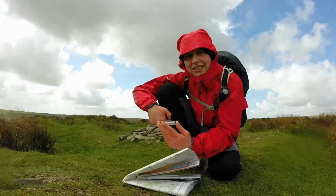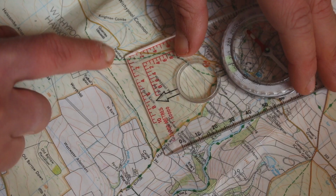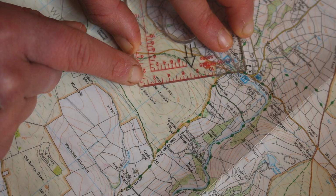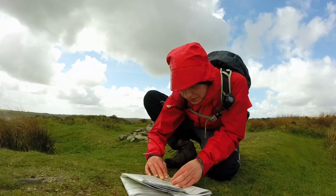So the final thing to do then is to use the rulers on the edge of the compass. I'm going to line up the edge of the compass to measure out the exact distance, making sure I've got the right scale, so the 1 to 25 meter, and measure the distance from here, the top of Withypool Hill, to the stone circles, which is pretty much exactly 250 meters.